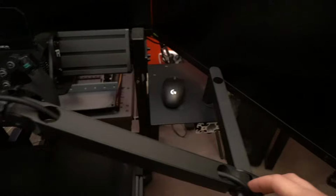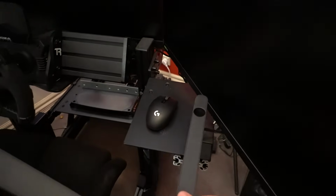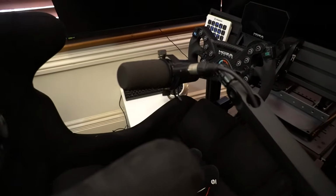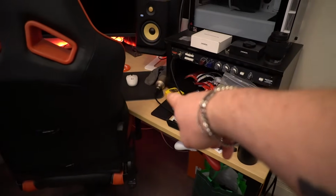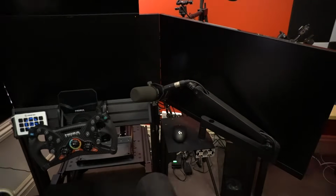It's on this, I think this is an Elgato arm, which I've got mounted to my mouse tray. It's not ideal because you can see whenever the rig vibrates, it swings back and forth and hits me in the mouth. So I'll have to change that, but the microphone itself is incredible. It gives the best quality, and I will eventually replace that one with one as well. The Shure SM7B is the god of microphones.